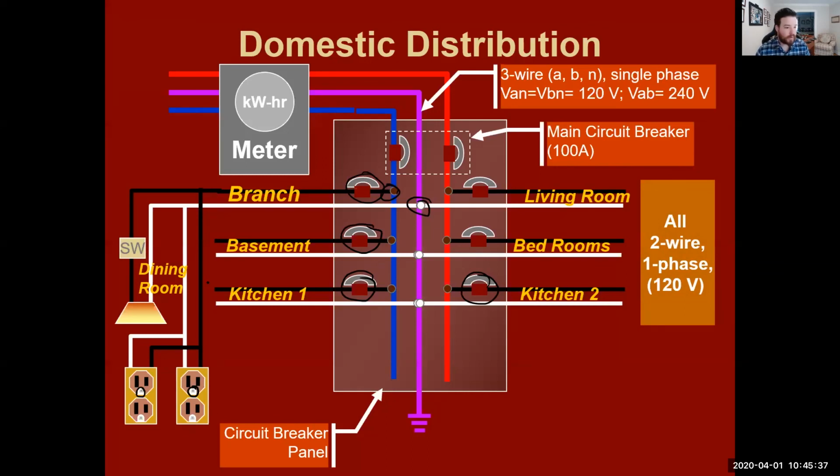Now, the big thing that you're not seeing here yet is if you have an electric dryer. Who knows what an electric dryer is running at? What voltage does an electric dryer go? Is it 240? 440, right? It's not 440, it is 240.